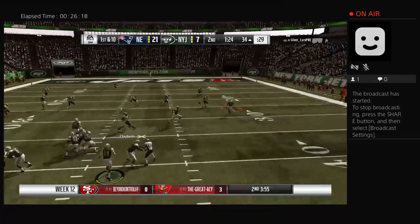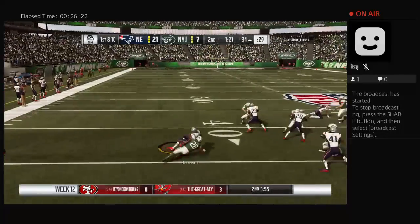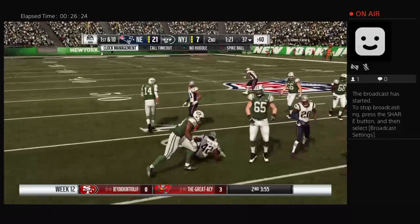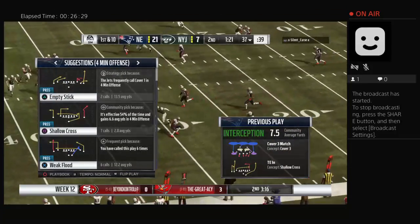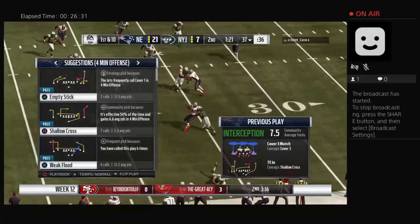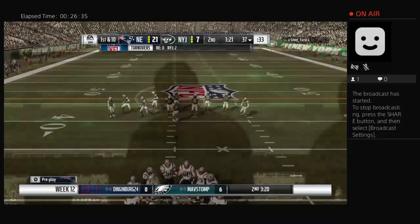On first down, Darnold. He rifles one that's intercepted. Duke Dawson picks it, and he's going to take this one back to the 37-yard line. He has been interception-prone here in his rookie season. How patient can they be with him? That is the key question, isn't it?